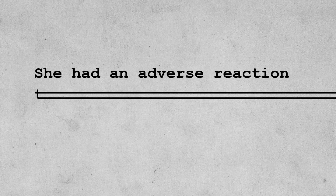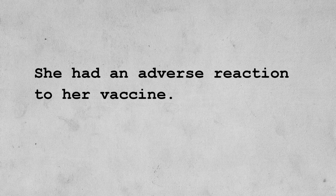Look at this example of the use of the word adverse. She had an adverse reaction to her vaccination. Adverse means something that's acting in opposition to something, or it's harmful or hurtful. The two words are not the same. Well, those are my 5. I'm sure someday I'll do 5 more because there are many.